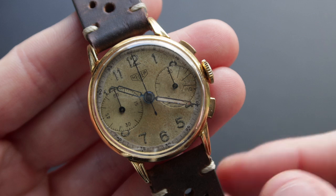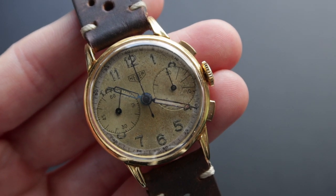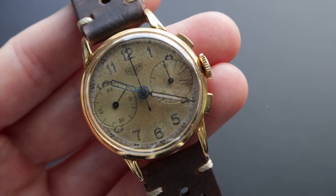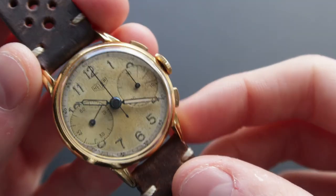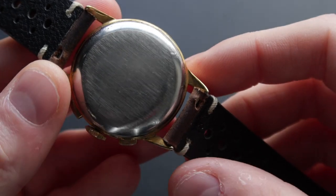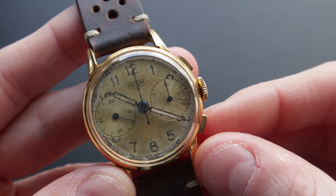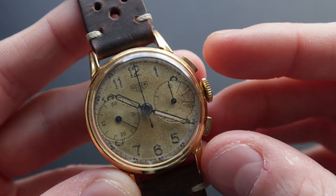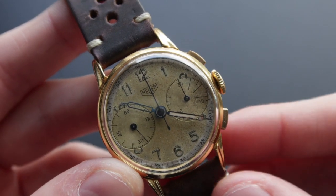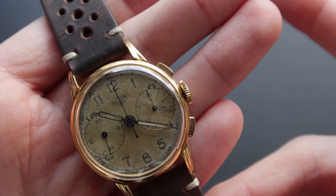But one thing cannot be understated about this specific movement. If you are a movement lover, this movement really catches your eye. It's beautifully constructed with lovely depth and an incredibly attractive column wheel chronograph complication that is fun to see in action. I can't tell you how many times I've popped off the case back of this watch, started and stopped and reset the movement just so that I could see it in action. When you're able to see the gear train move, it's such an enjoyable experience, and I really love that part about watch movements.